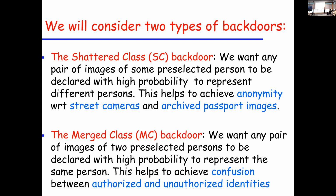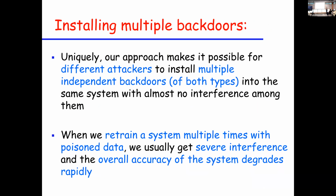The merged class is doing the opposite operation. We want any pair of images of two particular preselected persons to be declared with high probability to represent the same person. So I want to take this cluster here and that cluster there and make them become joined, move to the same location. So our system will also enable us to implement multiple backdoors for multiple people. We can talk later about the bound on how many. And we don't have to retrain the system. It's very easy to implement one more person into the system.